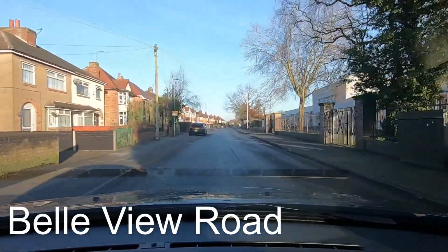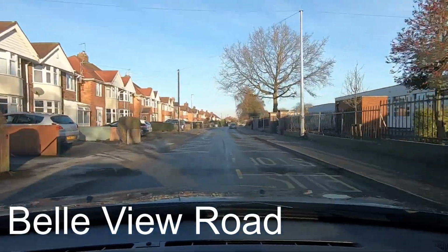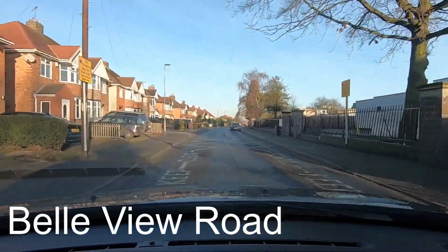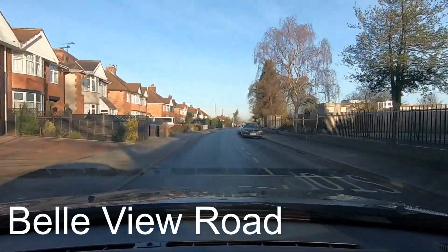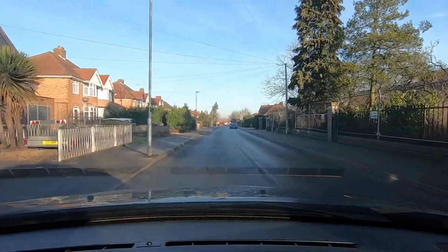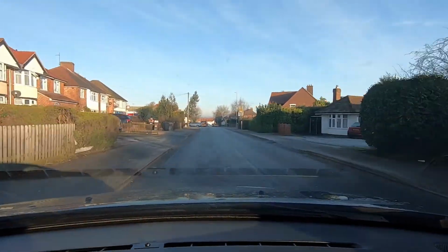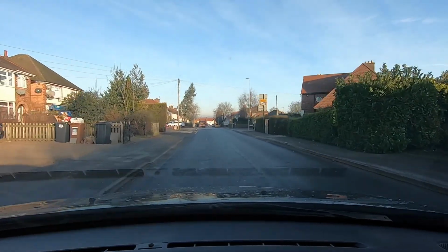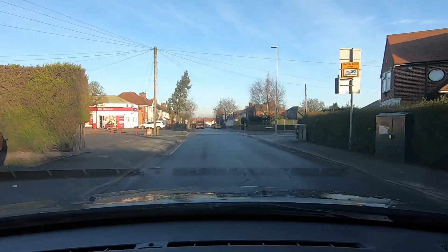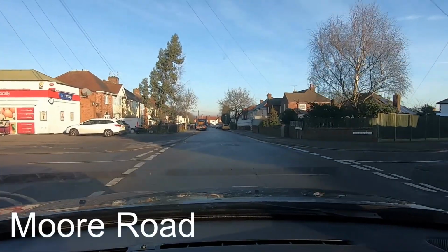Along Bellevue Road, it's quite a quiet road, particularly when it's not school run time. Again, you might be asked to do maybe a controlled stop up here, an emergency stop, or you might be doing some manoeuvres, some exercises down here. But we're going to turn left here. It's like a crossroads. We're on the main road for the crossroads, but we're going to turn left into the side road here, which is Moor Road.